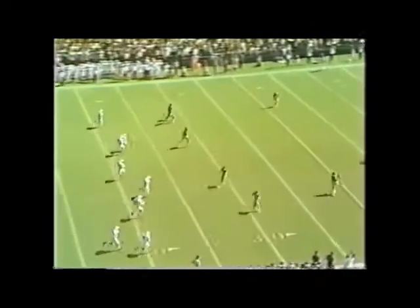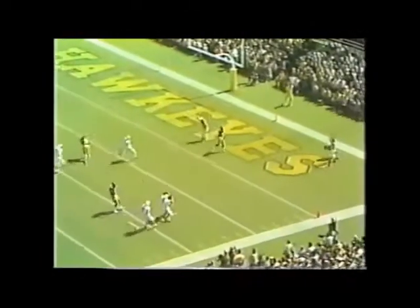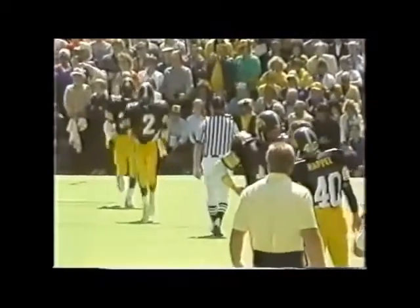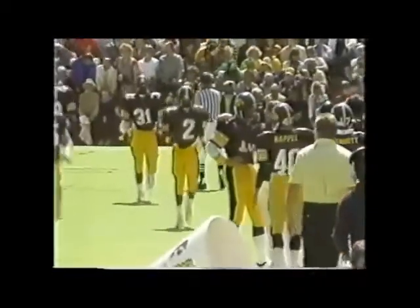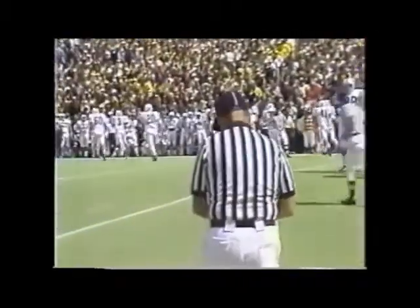Manca's kick with the wind. Smith, 6 yards deep in the end zone. He will take it there. Touchback. Iowa will start 1st and 10 from their own 20. So the onus certainly is on the Penn State defense today, and we will get a look and see how they do.